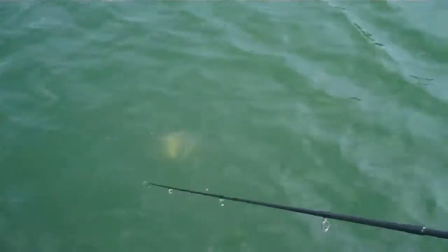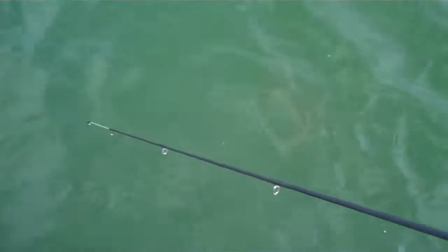Oh my god! Oh my god! It's okay. A huge bass. This is a really big smallmouth. Get it! I'm gonna try, Jake. All right. It's like an 8-pound bass, Jared.